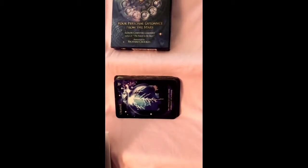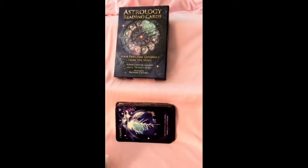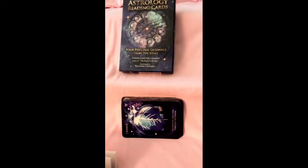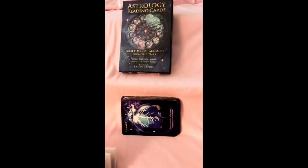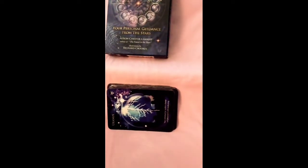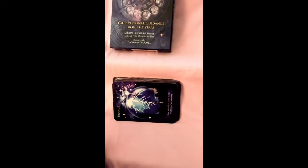So I love these cards. These cards I highly recommend. Whether you are learning astrology, know astrology, or want to use them for oracle status, these cards are awesome. For me, for learning astrology, they are the divine divinity of astrology right now. Using the cards for oracle purposes, I'm enjoying it little by little.